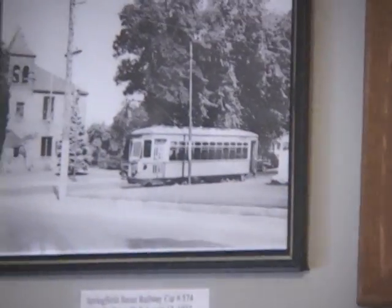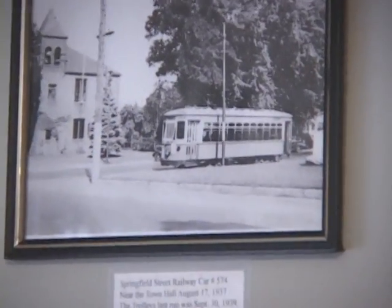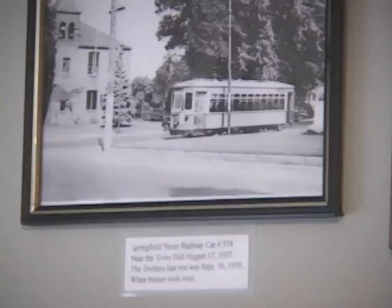And these are pictures of the trolleys that came through town. The last one came through in 1939 and was replaced by buses. You had electric-powered trolleys that burn no fossil fuel, replaced by buses that are quite the polluters.